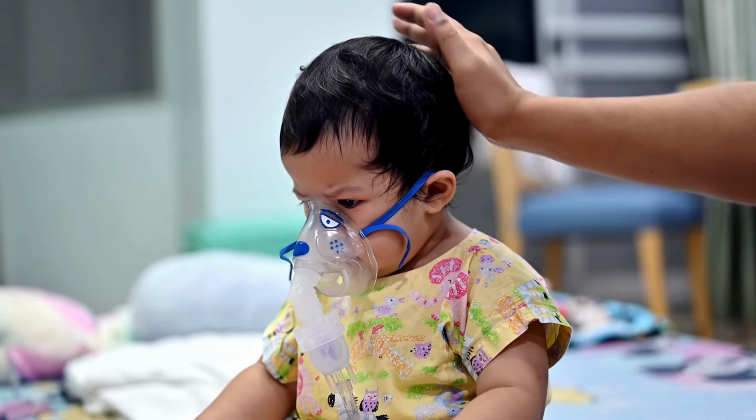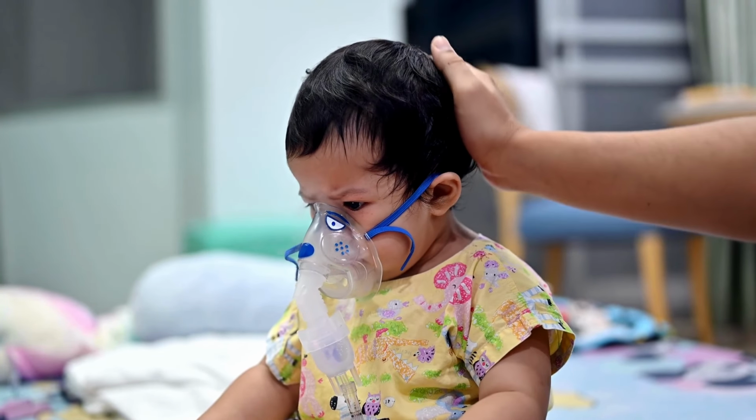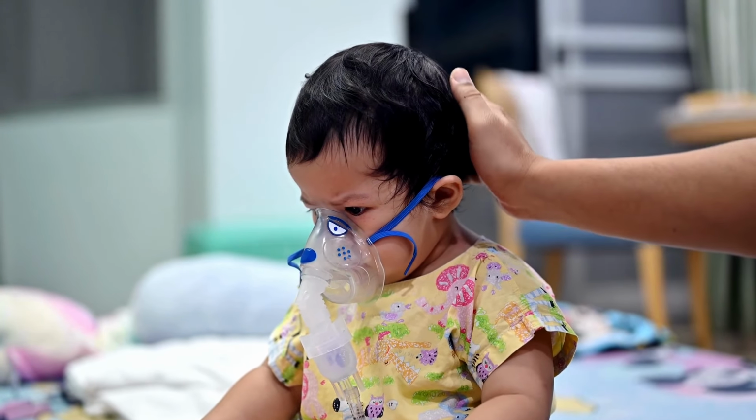The second thing to note is that talcum powder can worsen respiratory issues, and our babies have more and plenty and enough of respiratory issues already given the status of the pollution in our country. So let's keep that talcum powder exposure to a minimum.